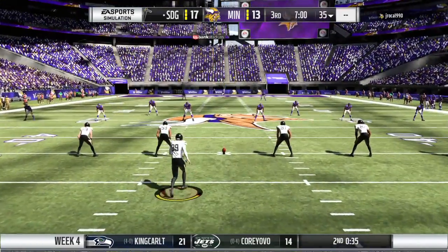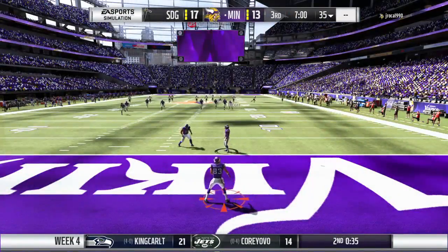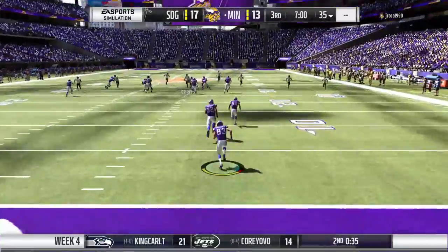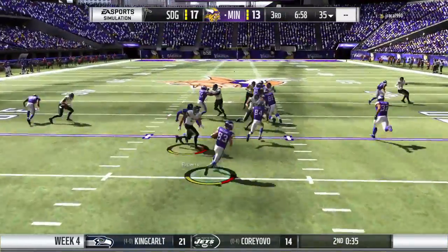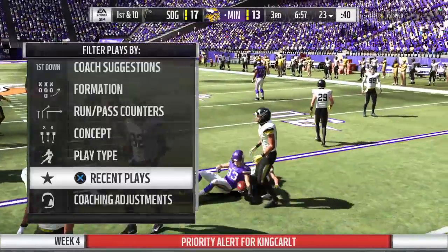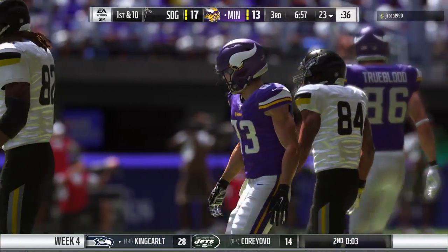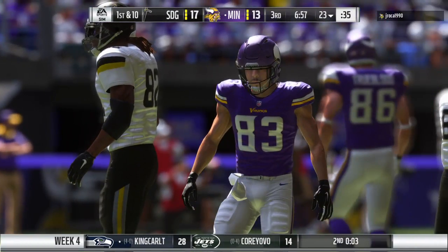Both teams appear ready for the fight ahead, and we resume action here in quarter number 3. That's fielded in the end zone. And he'll get across the 20 before he's brought down at about the 23-yard line. Out come the Vikings. They'll have it first on offense as we begin the 3rd.